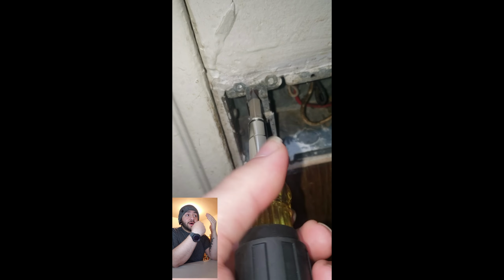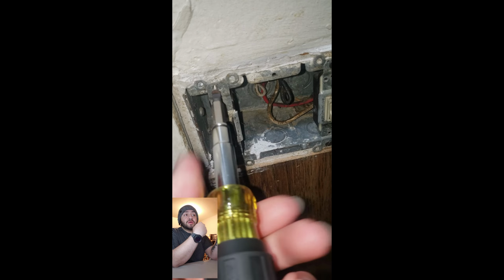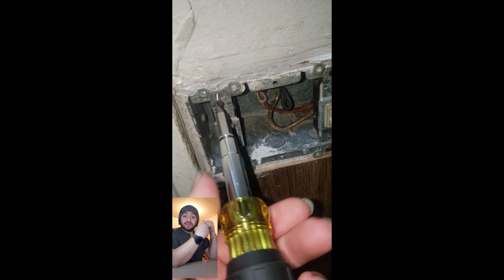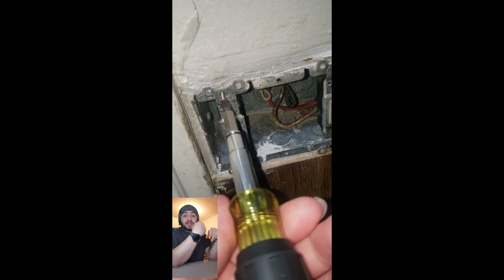If you have the option, always go for the higher grade stuff. It's going to last much longer and be much more robust. If you have people that are heavy handed with the flicking, if they flick them hard and you're using cheap switches, they're not going to last as long.